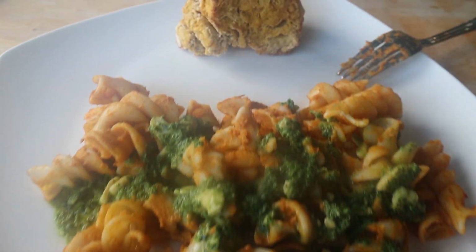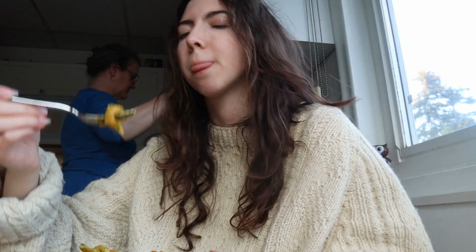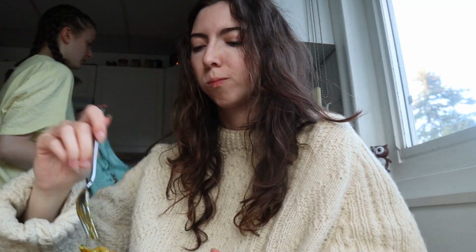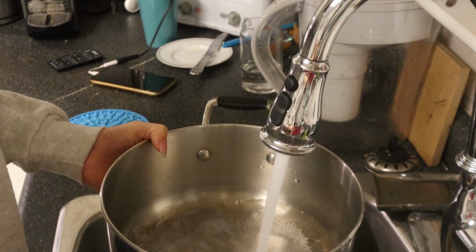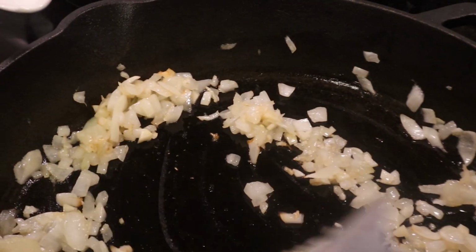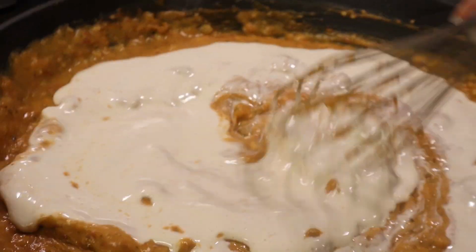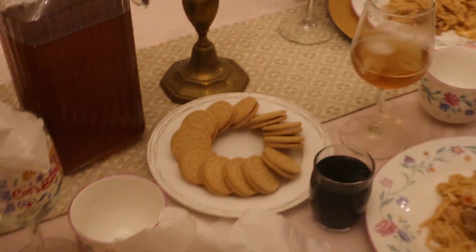And then for lunch, I had some leftover pumpkin mac and cheese pasta with a little bit of pesto on top and a pumpkin scone that I had left over. So this was a very pumpkin day, and I highly recommend the pesto on top of a pumpkin mac and cheese, because the acidity of the pesto really pairs perfectly with the creaminess of the pasta.